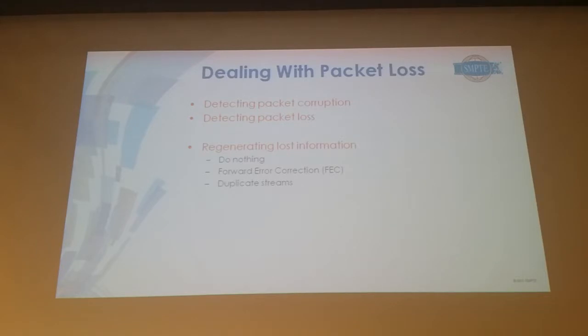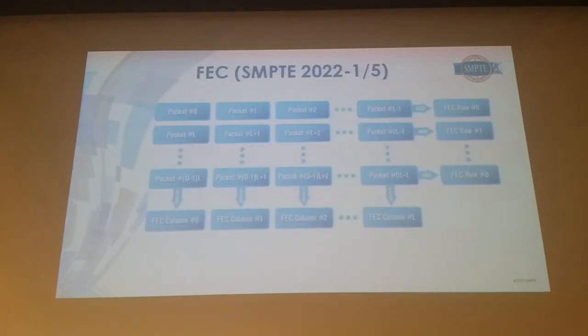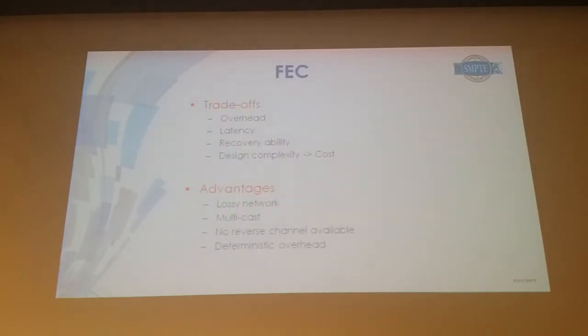In dealing with that, we've got the forward error correction standards, so the dash 1, which is for compressed, or the dash 6, which is for uncompressed. So it basically just takes the video and makes this array of packets, and when packets get deleted, it uses this XORing scheme to help recover it, which has some good and bad things. It's good that you can recover your packets. It's bad that it adds latency and overhead.